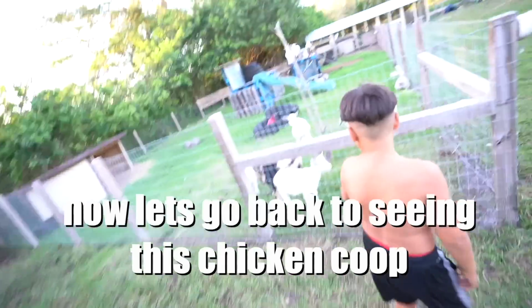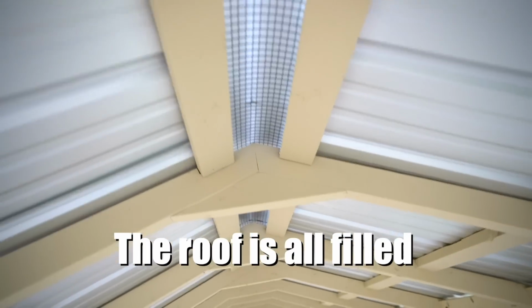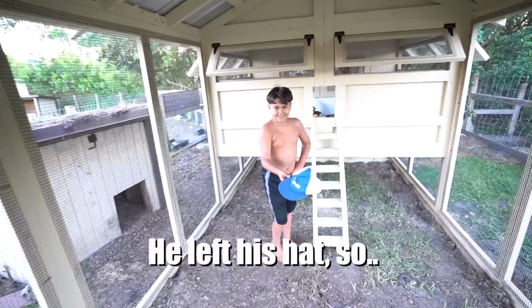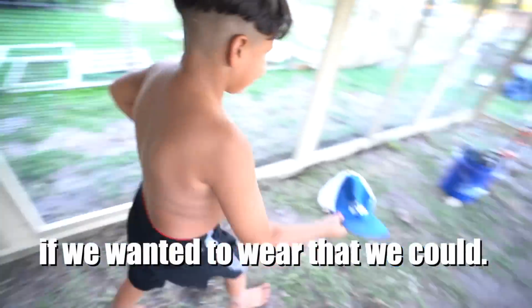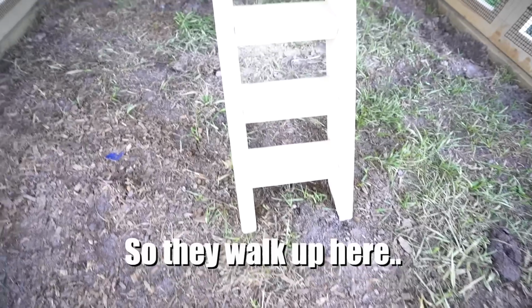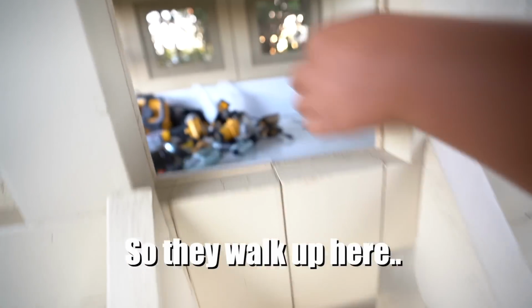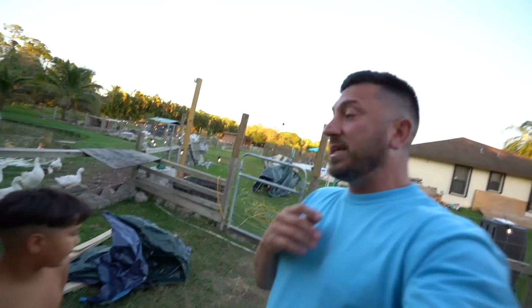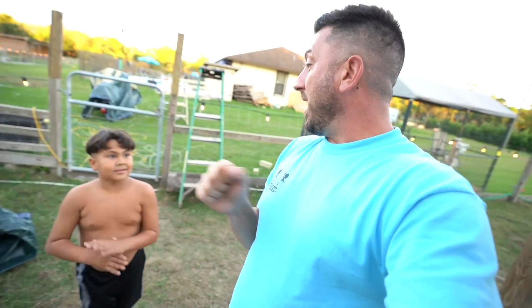All right, now let's go back to seeing this chicken coop. The roof is all filled, and they have the netting here so nothing can get inside of this. So they walk up here, they go in here. All right, so anyway, guys, Veezy Kids, this is the end of day 2. Tomorrow, this thing should probably be 100% finished. So we'll check in with you guys, right?